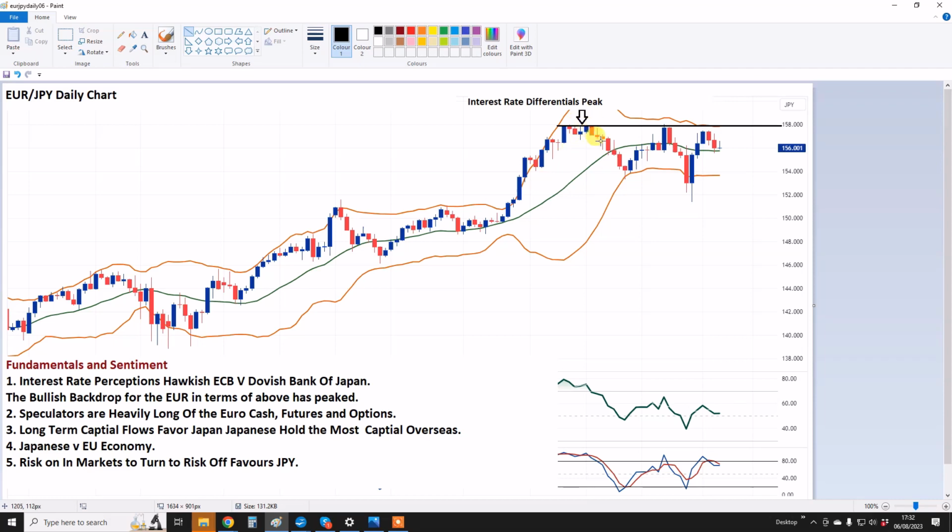Okay, now we did come off and we came back up to test the level. We came into the ECB and then on the ECB day we fell back. ECB delivered 1 rate hike, possibly 1 more to come, so down to 2. We think they're probably not going to hike again, but that is the peak in terms of interest rate differentials in the market's view. So you had a lot of resistance there, couldn't quite take it out here either.